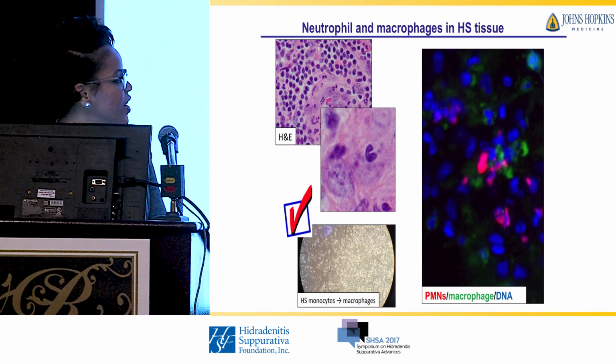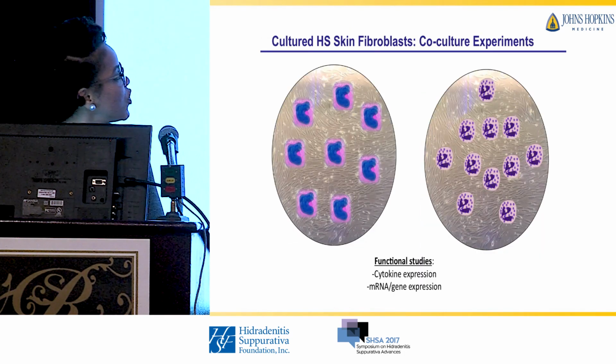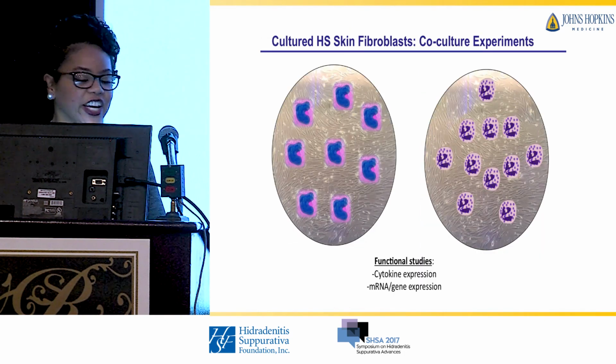And this is just another stain where we're showing the neutrophil and the macrophage in close proximity in the tissue as well. These are monocytes that we've cultured and differentiated into macrophages also. So this is just another example, just layering on again.